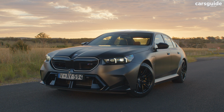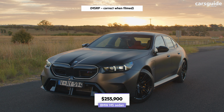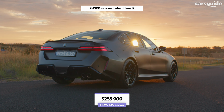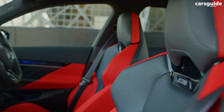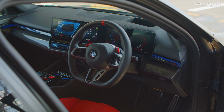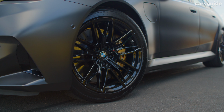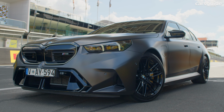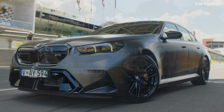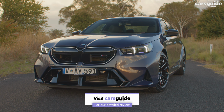We'll talk about cost first, with the sedan you see here priced at $259,900 before on-road costs. That's expensive, but does get all manner of goodies: heated and ventilated seats, soft merino leather upholstery, a 14.9-inch multimedia touchscreen, and metallic paint as standard. You can pay more for carbon ceramic brakes or one of more than 150 individual paint shades like the sepia you see here. Head to carsguide.com.au for the full details.